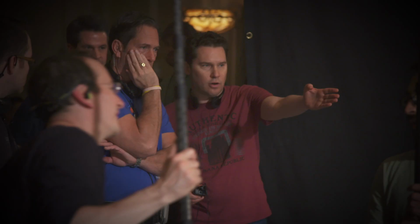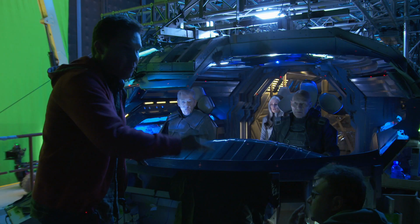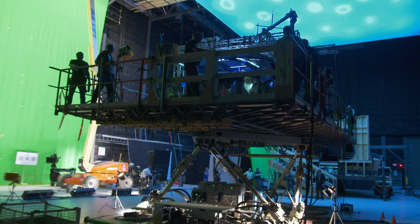Action. You've now activated the ramp. Ramp's going up. Which, by the way, we need to get pickup of the ramp. Just going up. Yeah, move that camera. Bring it facing Patrick.